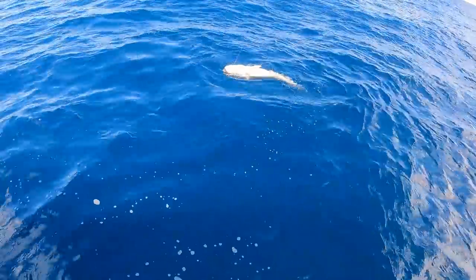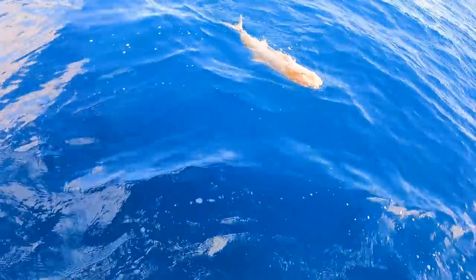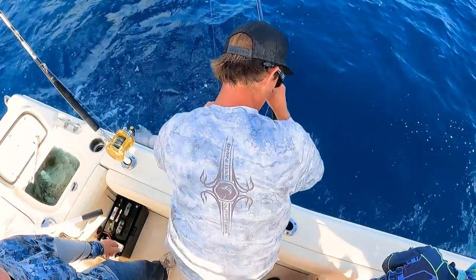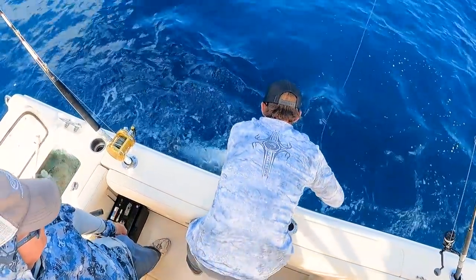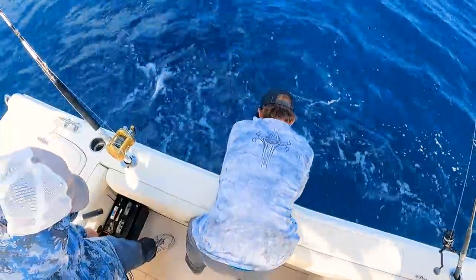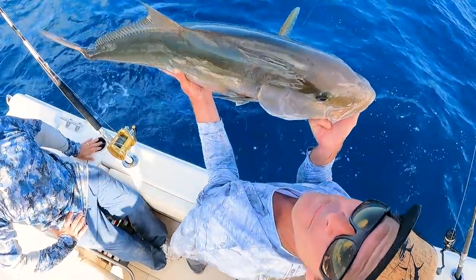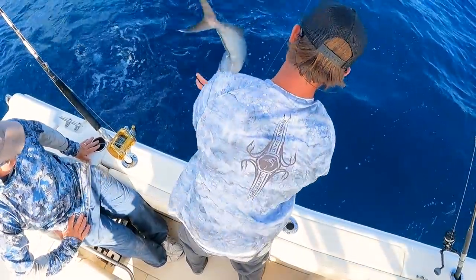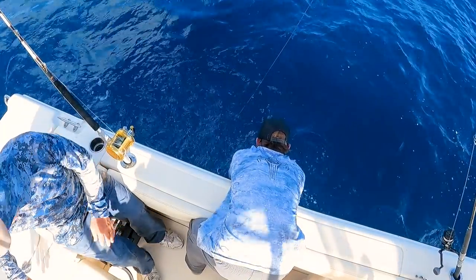We got a cooler full of excellent fish. And all we've caught are amberjacks in video. We're gonna leave this guy here for another day. Pop that hook out. Big ol' amberjack. How's that for a fish pose? Beautiful fish. Goodbye. Perfect. You know how many people would love to catch that? He's gone. Never get a chance. All right.